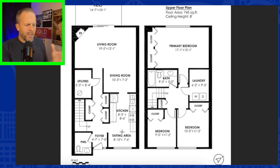Upon entry, it feels like a detached home more so than the newer style of properties. So you do get a proper eat-in kitchen. This is a galley style kitchen. These days, galley style kitchens are extremely unpopular. There's not a lot of them being built. Everybody wants that new fancy open concept, which has had a lot of debate in the comments of these videos. So you do the galley style kitchen, then you do a walkthrough into a dining room.